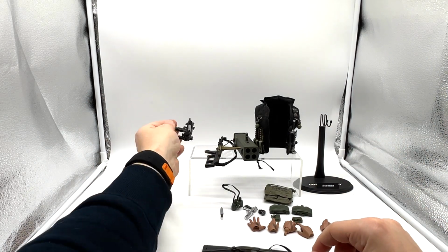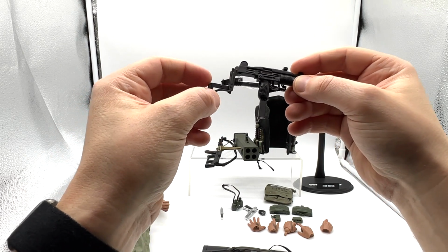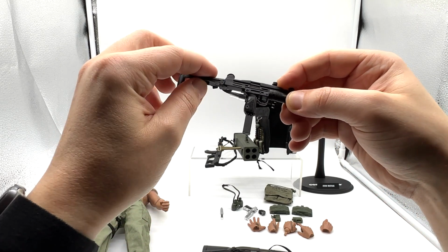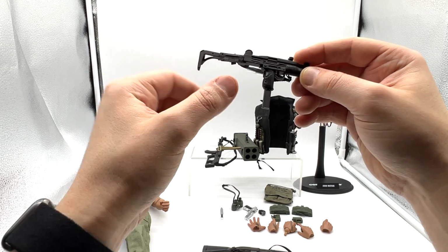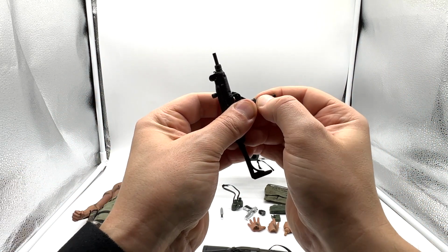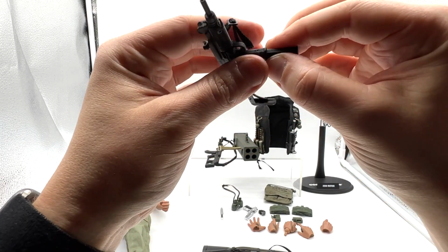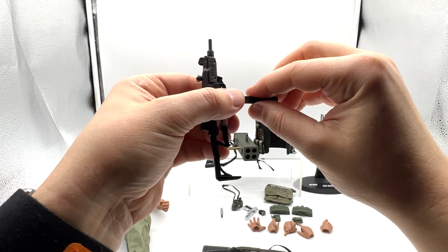And then moving on to the Uzi. This is articulated here, so you can actually extend, there we are, you can extend the arm, and it has a removable clip. Oh, no it doesn't, I thought it did. Yes it does, yeah, it's just a bit stiff, there you are.